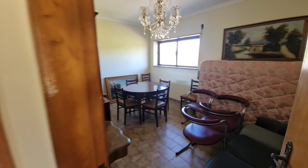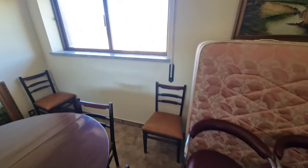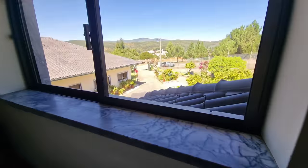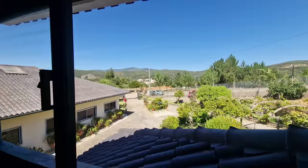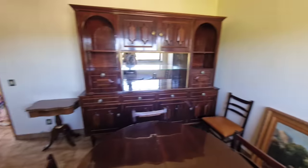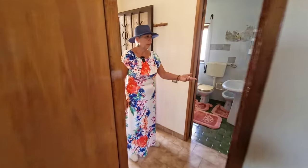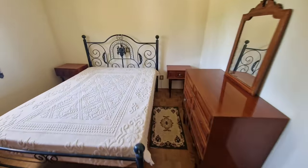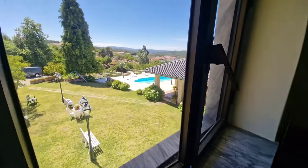This is a bit messy, I apologize for that, but they're just using it for storage at the moment. There could be either a bedroom or a heating area. Stunning views from this. Yes. And then a bathroom here and a bedroom, a double bedroom, overlooking the pool.